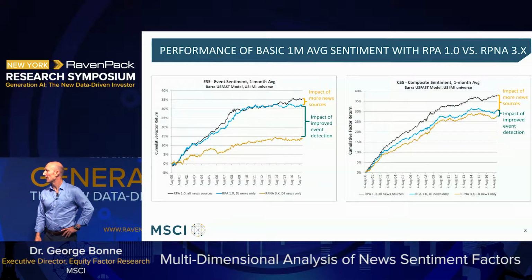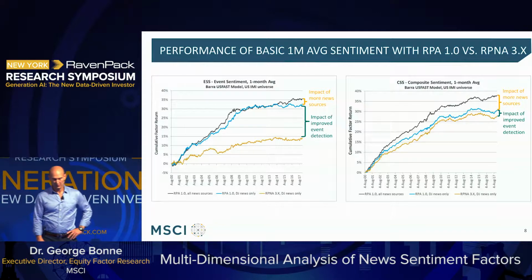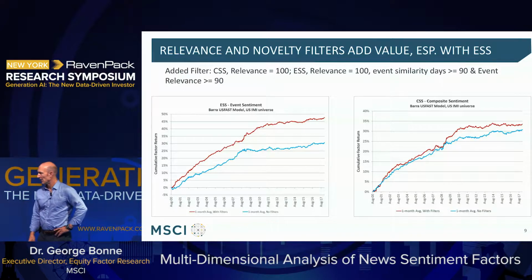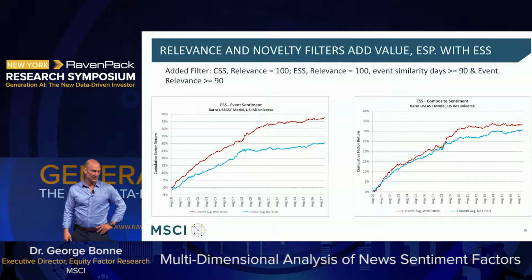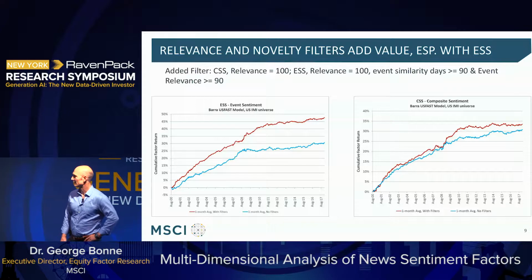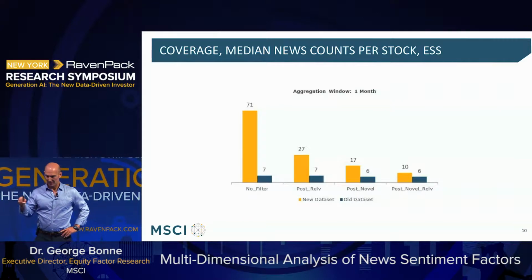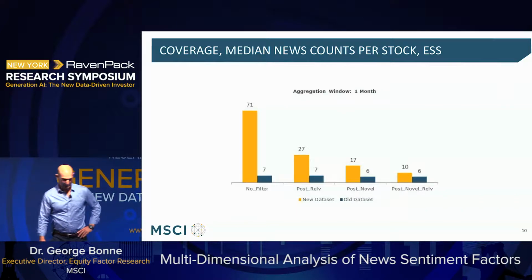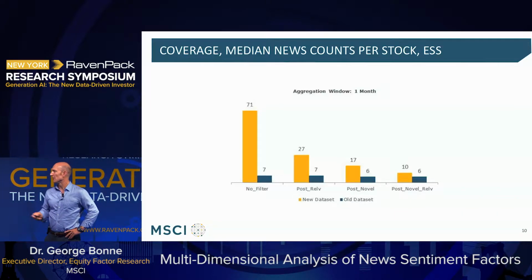Just looking at what impact the filters have on the counts, so looking at the median number of news articles per company over a 1-month aggregation window, comparing the old data set and the new data set with the various filters. The new data set does not have 19,000 times as many news articles in it, only about 10 times as many as the old one. But when you filter it down, many of those additional news articles are somewhat duplicate or not novel for individual companies. But still we're using almost 2 times as many news articles even after we apply all the filters.